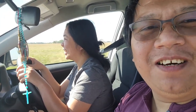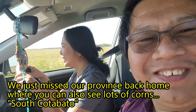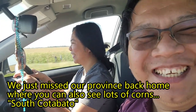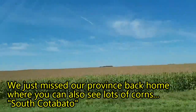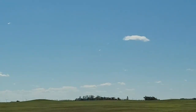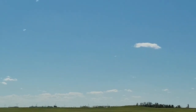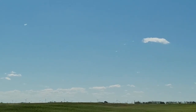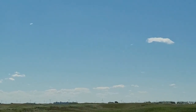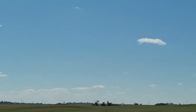The corn capital of, I don't know. This is Banga, South Cotabato, the corn capital of South Cotabato. Where you can first see it there, see that? I don't know if you can see, guys, there are lots of windmills there. So guys, Manitoba has over 258 megawatts of installed wind capacity and is the St. Leon and St. Joseph wind farms.